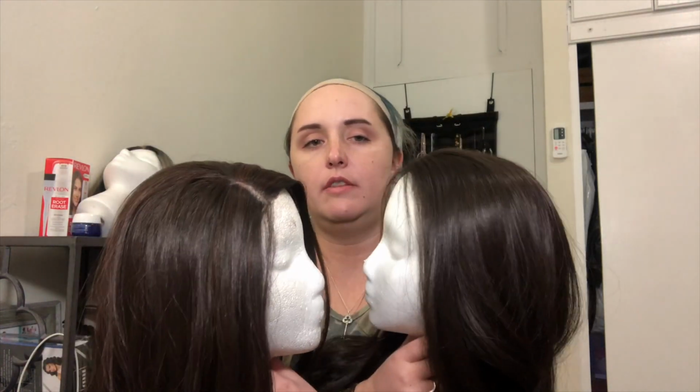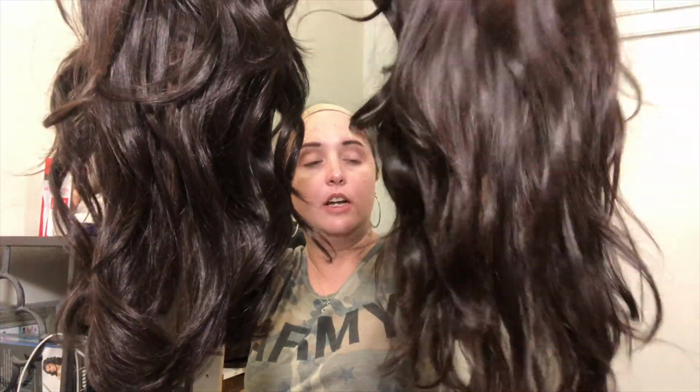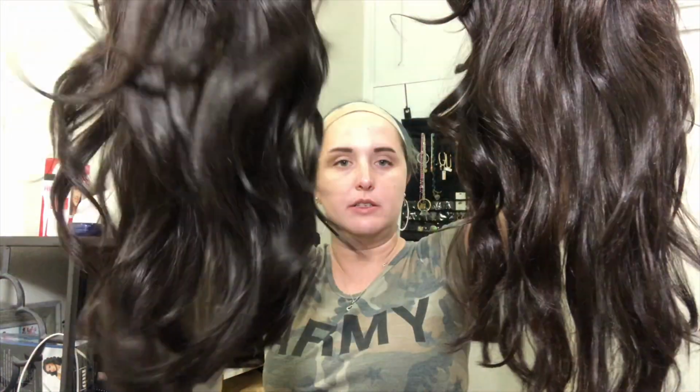This side view. I don't know. And then here's the back. So as you can tell, this one here is a little bit older than this one because this one still has a lot of the curls, more of the curls than this one does. So I relatively got them at the same time.